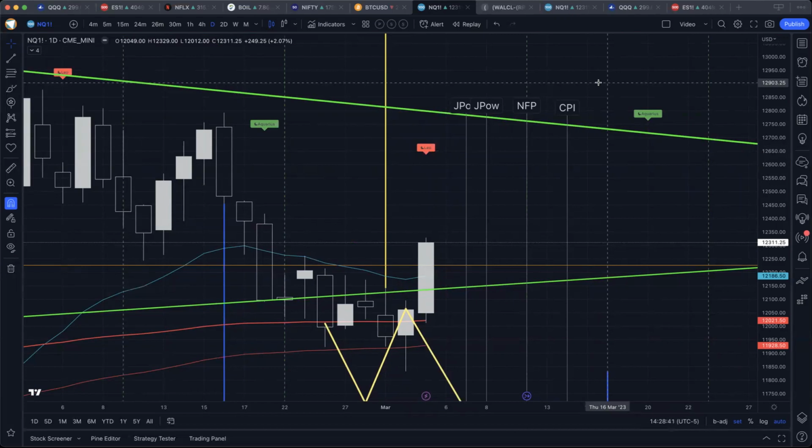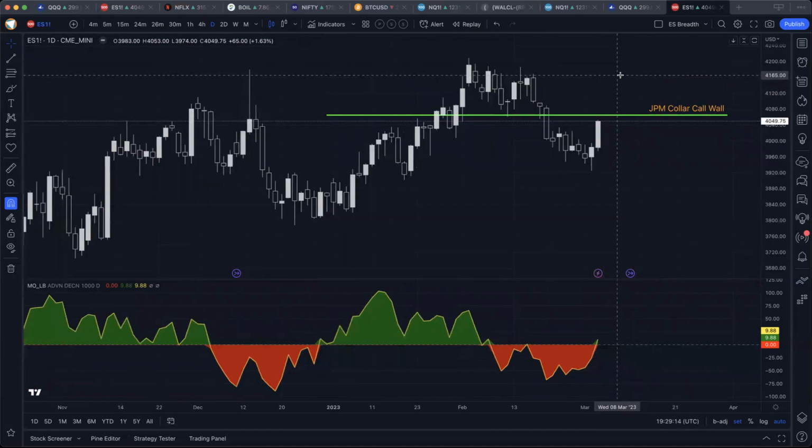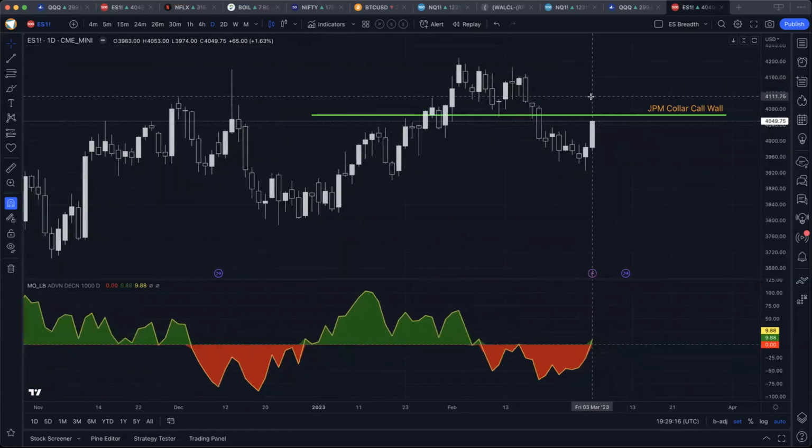Let's also take a look at a few other factors that we've been talking about. I want to take a look at breadth, okay? And I think it's important to note that when it comes to the option structure, we've got the famous JPM Collar call wall sitting up here at 4065 in the ES. And what that means is that at prices above that, the market makers are going to be selling futures in order to hedge their position, okay?